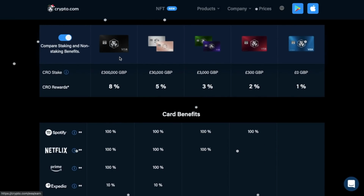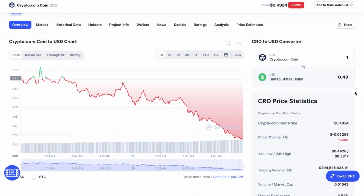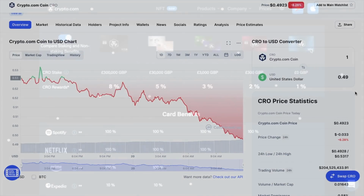There are 5 different cards that you can choose from, with the Obsidian being the top tier, and the entry-level tier is called Midnight Blue. To receive better cashback rates and benefits, such as the free Netflix, you will need to stake their own CRO token, which at the time of this recording is sitting at around number 5 on CoinMarketCap, and at around 49 cents. However, recently the price has been as high as around 90 cents in the past few weeks.